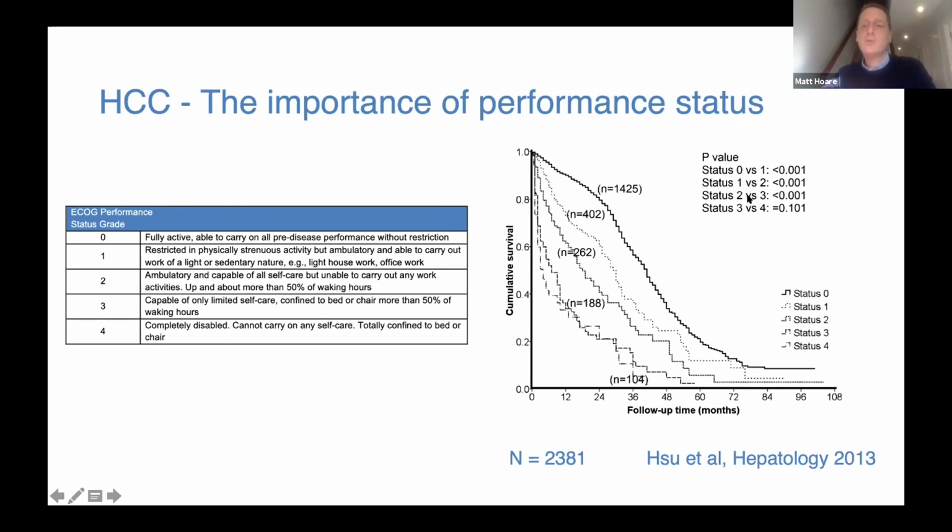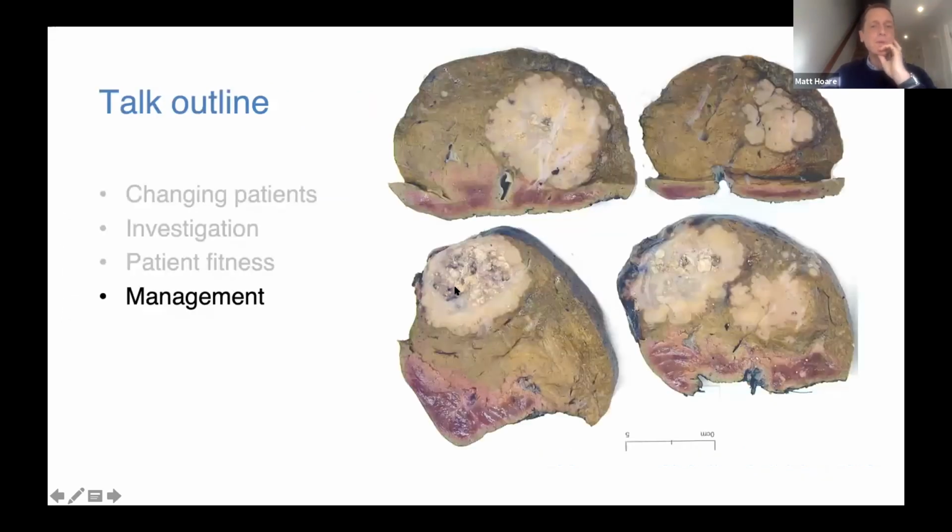Whereas if you've got a performance status of 3, which is down here, so this is the patient who's sitting on the Jerry's ward, waiting to go home, dressed, but sitting in a chair, their chances of making 12 months with an HCC is low. So this is why performance status is far, far more important than tumor configuration. And so that is why we really want to know this detail when we talk about these patients in the MDT.